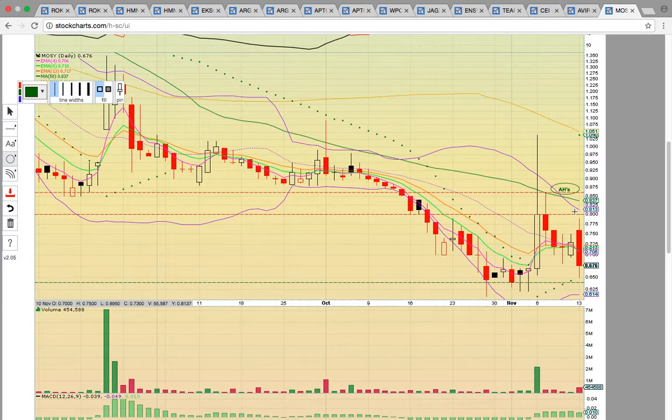That's the 50-day simple moving average at 83.7. If it can stay above 84, that will signal more upside. And then what you want to see is a run up here to the 100-day simple moving average at 105. It will need to break that to get higher. If it drops back below, you can see there's a gap.